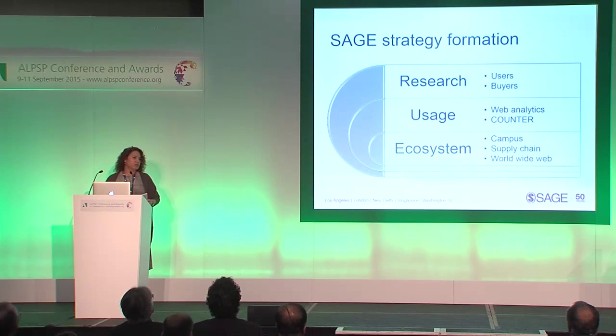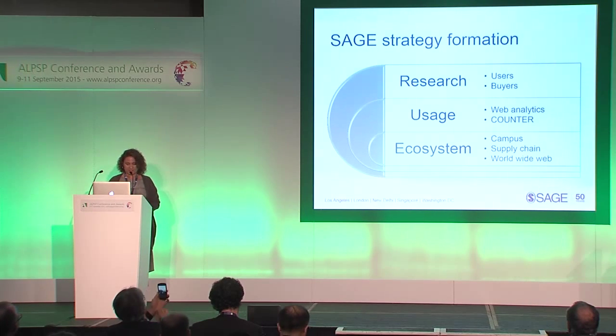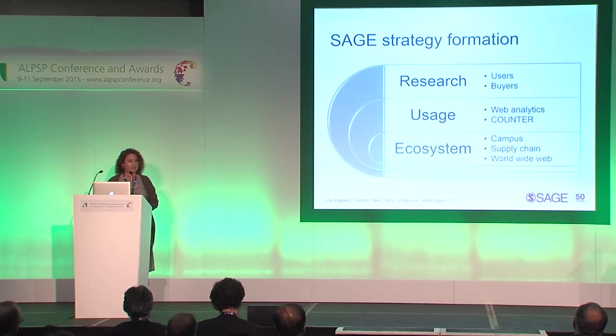So what does all of this do to the SAGE strategy? How are we using this, applying this to the work that we're doing today? You may ask, so let me tell you. These researcher experience studies are part of our ongoing efforts to understand the changes in our marketplace and our role in the information and scholarly communication ecosystem.